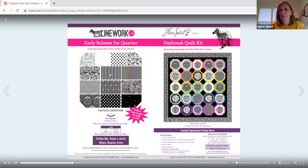And I'm gonna let Sharon talk a little bit about the Daybreak quilt kit and the quilts that she's put together to go with line work. Okay, great. Thanks, Nancy. So the Daybreak quilt kit was designed by Tula Pink, and you can see it's a beautiful quilt. She's incorporated her new line work collection. Obviously, front and center here, the black that you see in the background is the fairy flakes. It may look like a black, but it's the fairy flake fabric. And the border on this, there's two borders in the panda and two borders in the peacock. So she split it that way. And it also includes true colors.